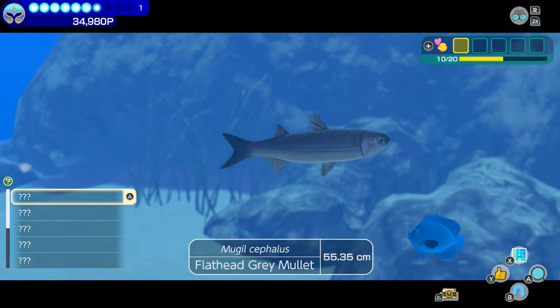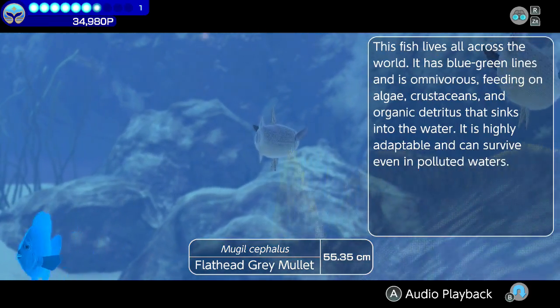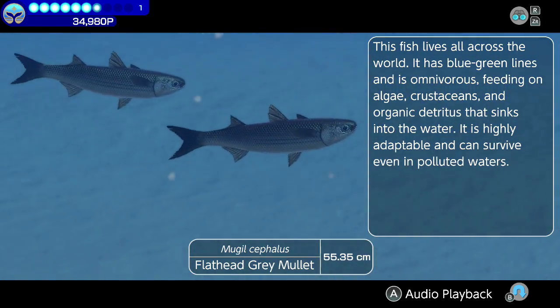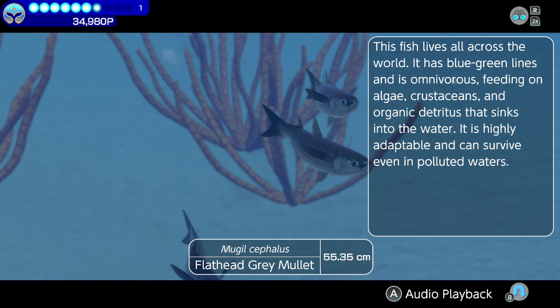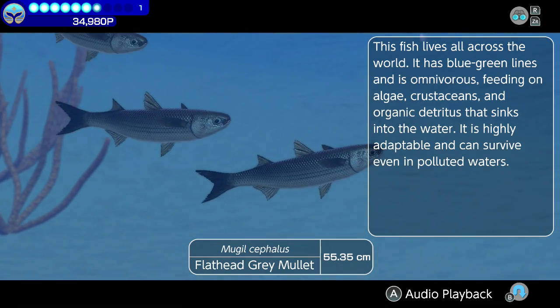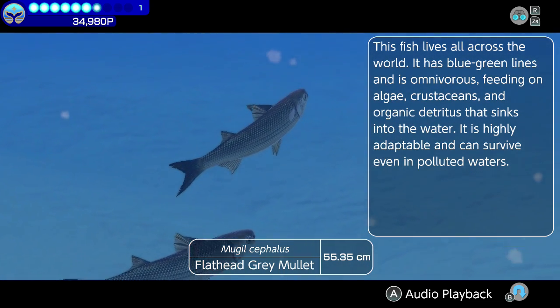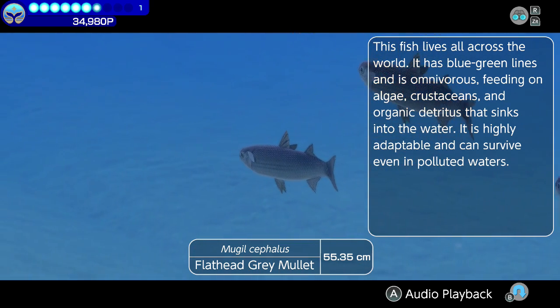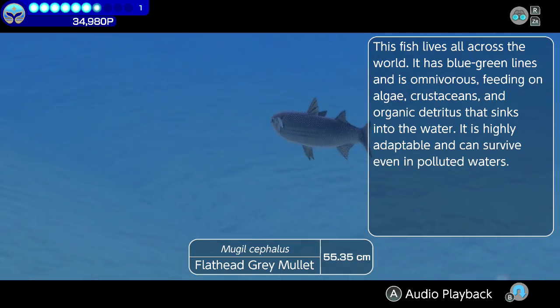Flathead gray mullet. This fish lives all across the world. It has blue-green lines and is omnivorous, feeding on algae, crustaceans, and organic detritus that sinks into the water. It is highly adaptable and can survive even in polluted waters.